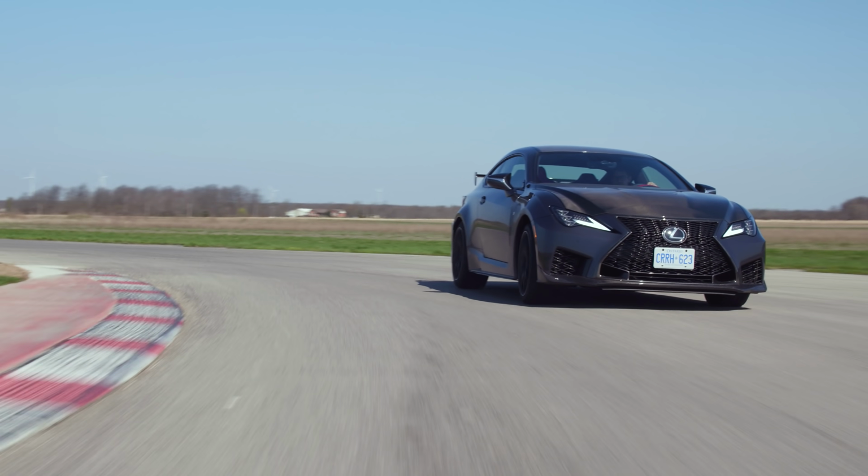Downshift and pinging it off the limiter. Carbon ceramic brakes. Ooh. And we're at Toronto Motorsport Park Cayuga to do a few launches and laps.